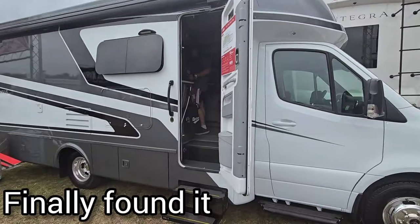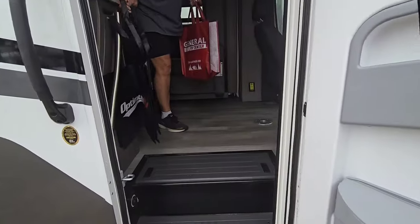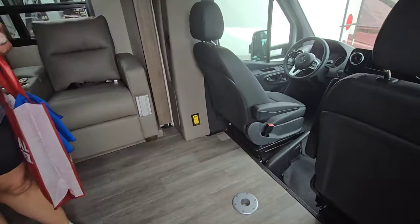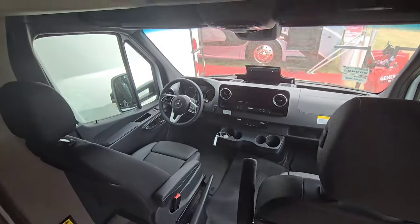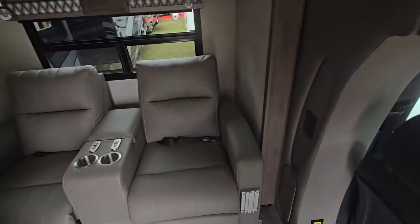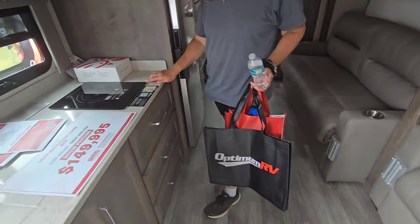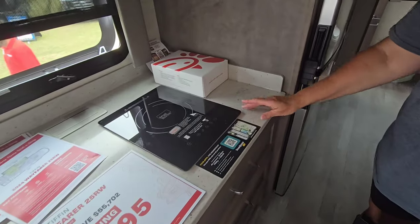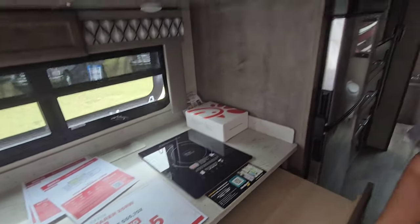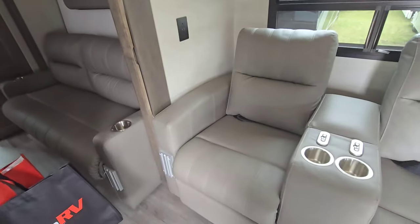We did find a Tiffin Wayfarer. They do have one here. So this one should look almost like ours. Good price. Oh my goodness. Different cooktop though. Oh, induction instead of the gas. That's the same, yep. Well, this is just like ours. Yeah, outside of this. It's got the Murphy bed and the seats.